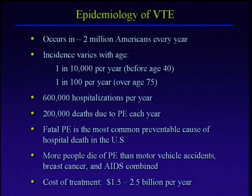So this is an enormously big problem. The cost, again, in the billions. And I think this is a very conservative estimate, $1.5 to $2.5 billion per year to deal with this problem of venous thrombosis. So this is certainly something worth tackling.